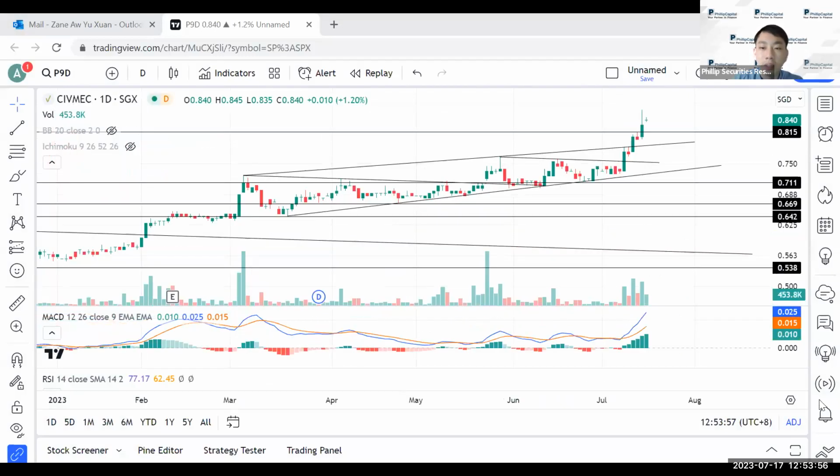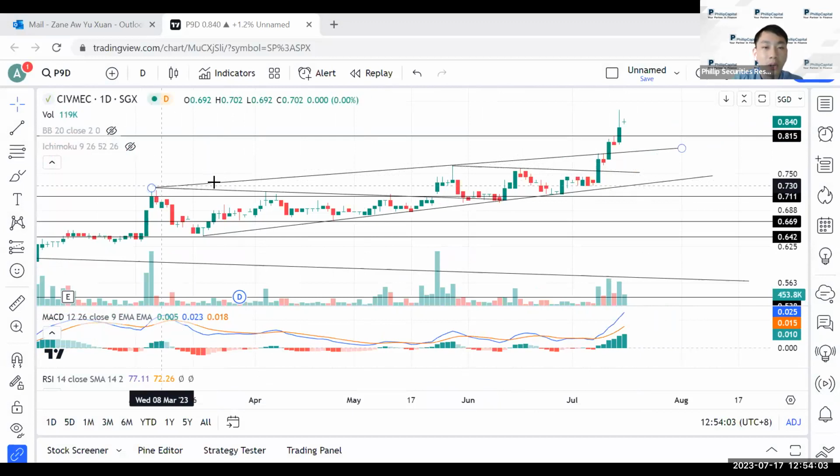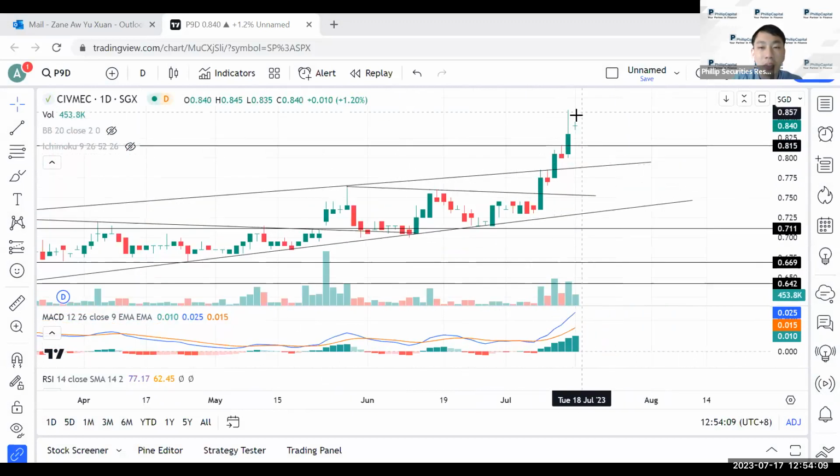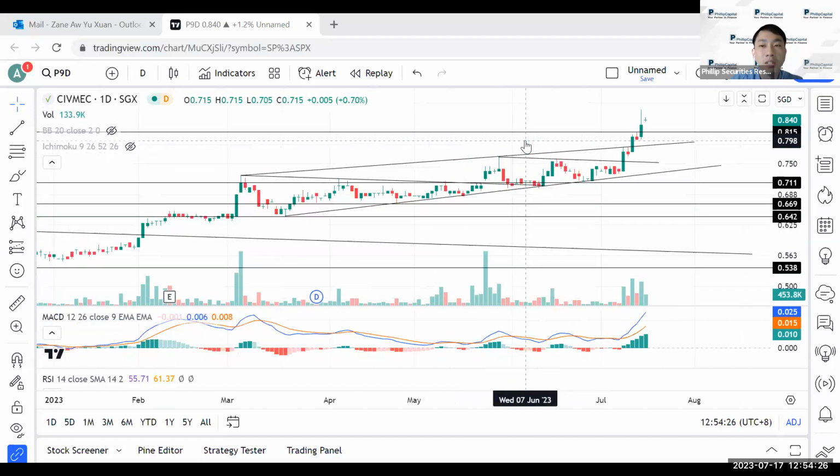Okay, next one will be Sif Mac. Okay, Sif Mac is currently still trending well. There was a break above this wedge last Wednesday. Price is just still trending upwards. So I think upward momentum is still quite strong. As you can see, there was a push and a break, and then a breakout following the next day. So this pattern has just been continuing, which shows very strong buying activity.